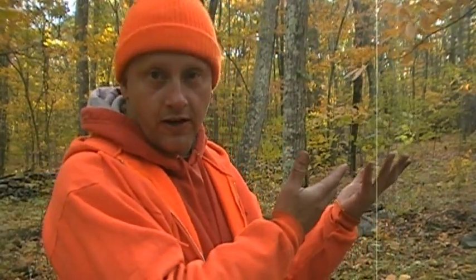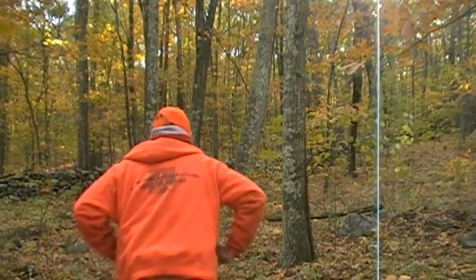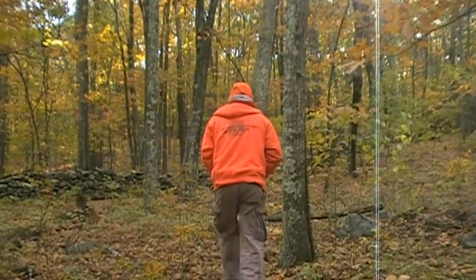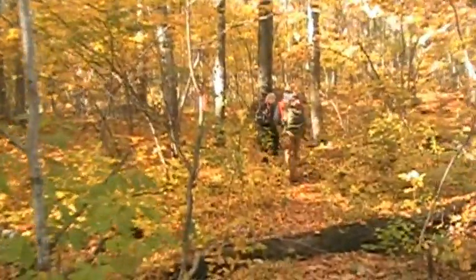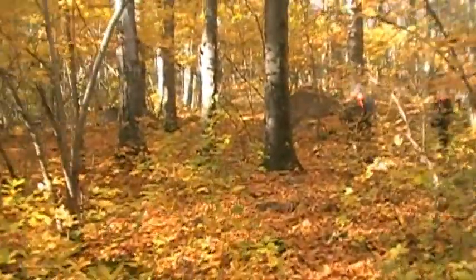It's a beautiful day. Look at the yellow leaves falling behind me. This is going to be good. This is a gorgeous hike. You can't beat this. You get this about one weekend a year, and we picked the right one.